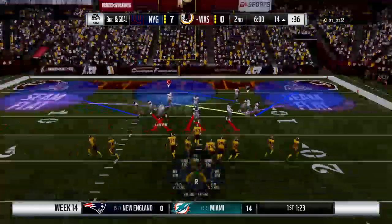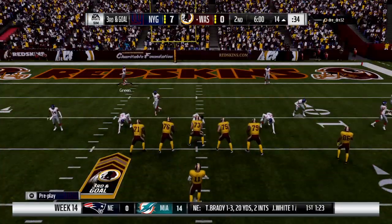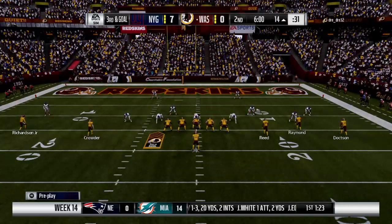They had the catch on 2nd down, but it didn't help at all, and now they're looking at 3rd down here. Tight end right.